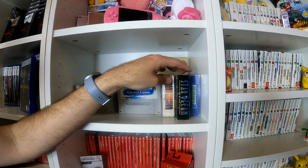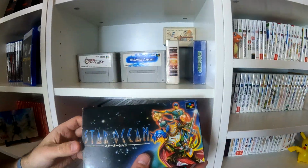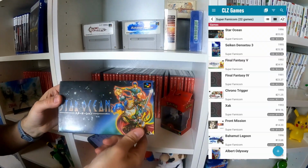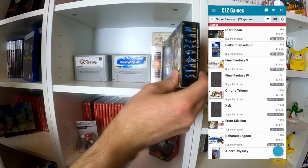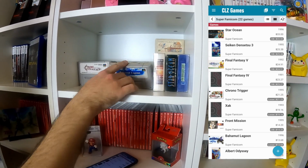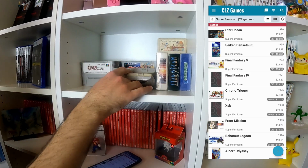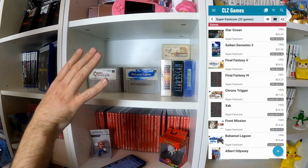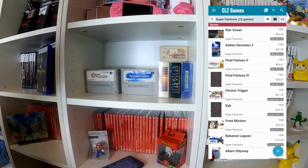Currently have 22 Super Famicom games, our most expensive being Star Ocean, complete in box. We love our RPGs, so that one's really nice to have. But we have some really weird ones in there, and you know, they're not really worth a lot, but like Bahamut Lagoon, Albert Odyssey 1 and 2, Chrono Trigger, just the stuff you'd expect to see in an RPG fan's Super Famicom collection.